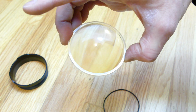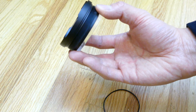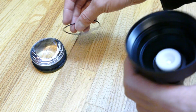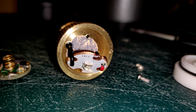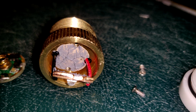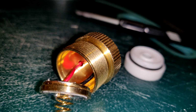Probably made out of acrylic, like any other TIR optic, and they've recessed that enough so you don't scratch it if you put it down like this on its head. Large O-ring that seals the head against the spherical lens. They use copper MCPCB boards for all of the LEDs. Look at that thick copper board. Used a good amount of heatsink compound. Lots of threads there for you to transfer all the heat to the body.